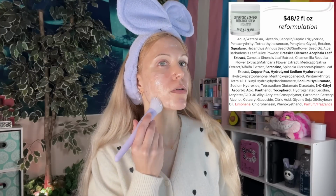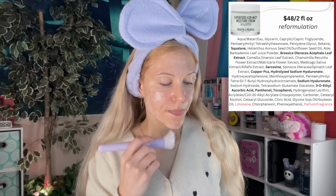That said, it is not a fragrance-free product, and I do feel perplexed by Youth to the People's choice to keep using fragrance, but emphasize that they use it in really small amounts. The reason this doesn't make a lot of sense to me is that that's what everyone is doing. You never use fragrance in high amounts.